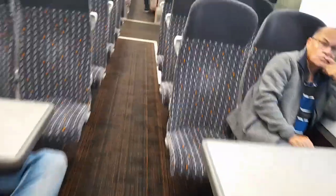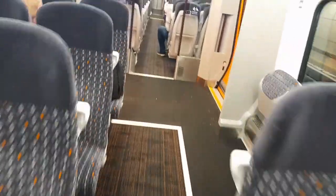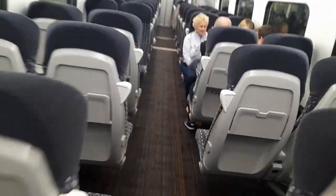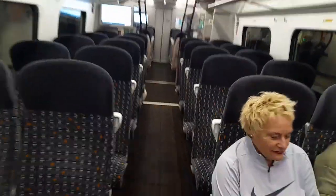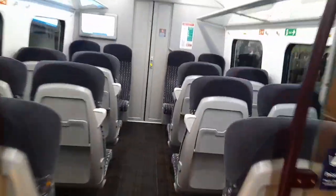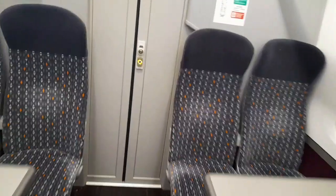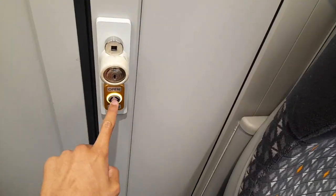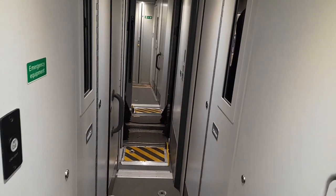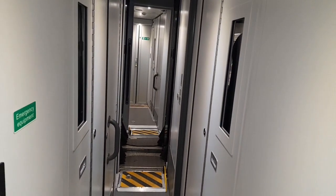Here is the second coach. We've got no Wi-Fi here, haven't we? You can resume the download when you are connected to the Wi-Fi. Here are the end gangways. I originally thought that they were closed for some reason.